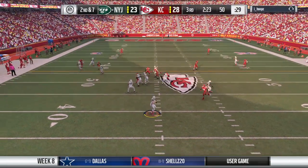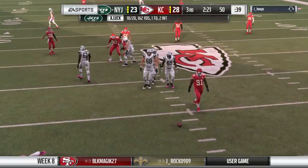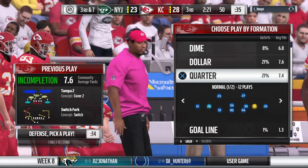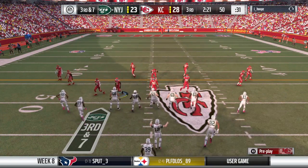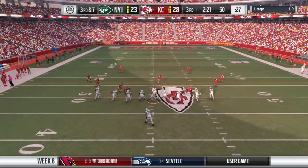From the 50, it's Luck. And he'll be hit as he releases it, and that'll fall incomplete. When defenses get to the quarterback that quickly, a lot of times it's called a jailbreak. It wasn't quite that fast, but fast enough that he had no time to look downfield and set himself to throw the ball. And as he tried to do that, he was hit, and it forced an incompletion.